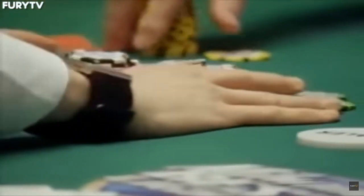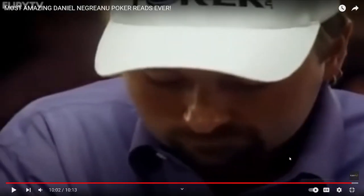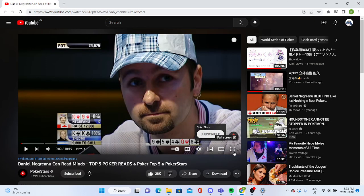He's right. Daniel is the only player at the table who has access to the other player's hole cards. The amateur had the goods on Daniel, but Negreanu was able to get away from that hand and saved himself a lot of chips. Also, when you say take your pick to someone, you really shouldn't be doing that. That's not something you should be doing.